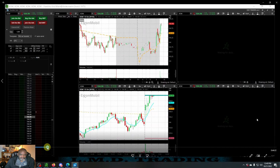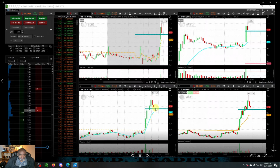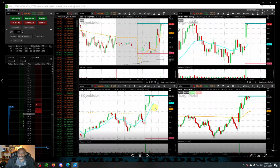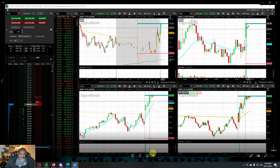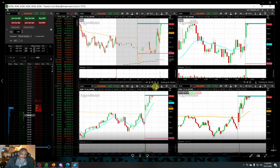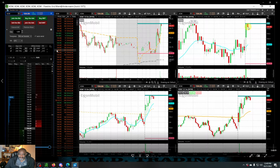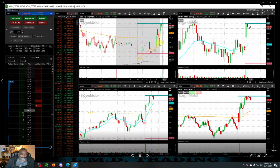This was AT&T. AT&T was making a move back up. Would have wanted to see this retest previous high of day and then go. This is XOM. This is going to be the next trade that I take. And I just said that I would have wanted to see AT&T retest previous high of day and then go. We see XOM hasn't even broke it. But what I'm looking at is the 10-minute. And my plan was to take this. I was looking at off the 10. And then I was like, oh, the 5 looks good.